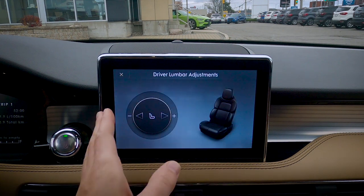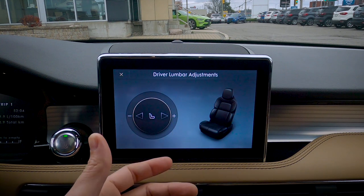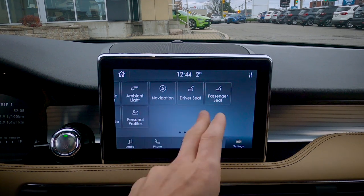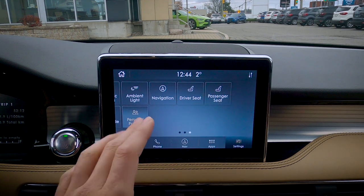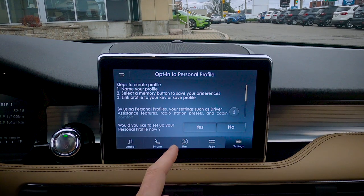Driver's seat. So this is where we can select the lumbar support. Now the vehicle does have the option for a 24-way massage chair seat. If we had the massage chair seat option, it would show up along the bottom. We can select the lumbar support for the driver and passenger side, and we also have personal profiles. So really, really useful if you have multiple people that are driving the vehicle.